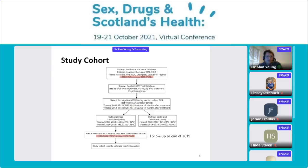So this flowchart shows how the study cohort was made up. We started by using the data held in the Scottish Hep C clinical database. We identified people with an injecting history there and looked at all people who initiated treatment between 2000 and 2018 and achieved an SVR. We restricted it to those treated from clinics in Glasgow, Grampian, Lothian and Tayside because we have comprehensive Hep C testing data for these areas.